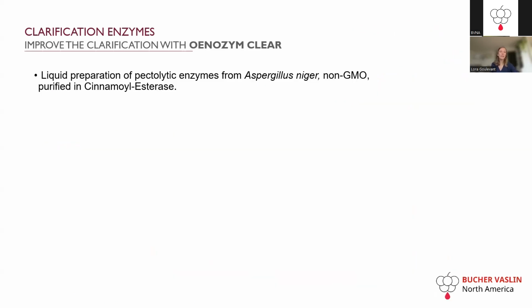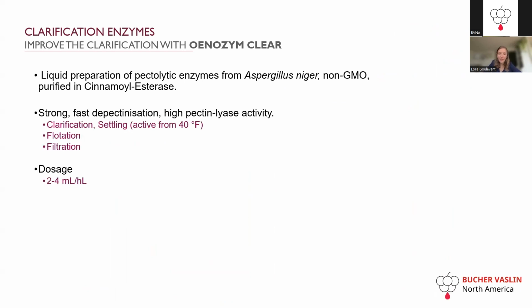So in the Lamothe-Abiet solutions, we have one clarification enzyme for must clarification. It's a mix of different pectolytic activities. It has a lot of pectin lyase activity, so it gives a quick and strong clarification. It is very strong, very resistant to low temperature and to alcohol. So you can even use it after fermentation for filtration improvement, for example.